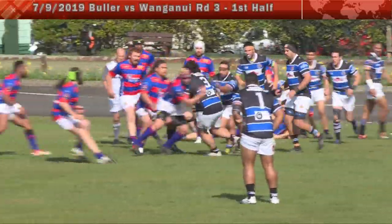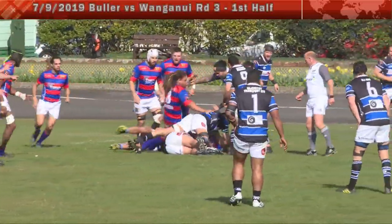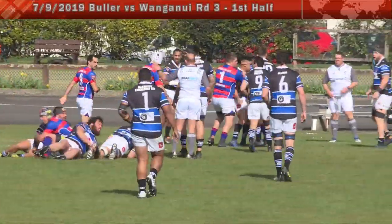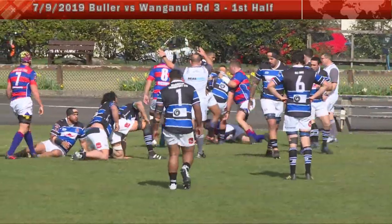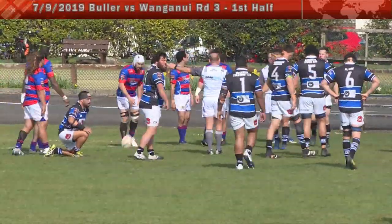Wanganui, Horrocks, away to the left there. Gets up to Craig Clare. Tries to give it back again to Hakaria. Now they're going the short side. Horrocks, just about an intercept, was it? Or was it lost forward? It was a forward pass, Townie. James Lash took the ball, and referee has called a forward pass.